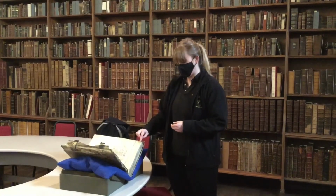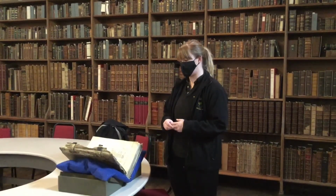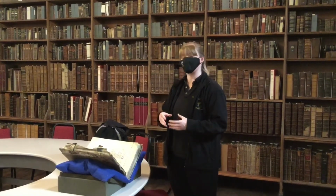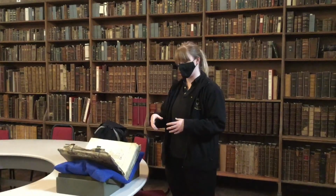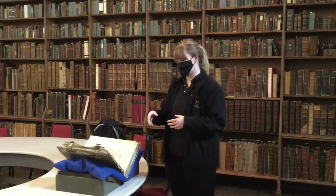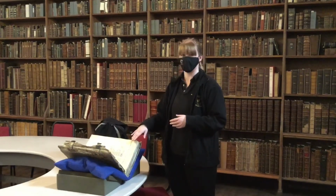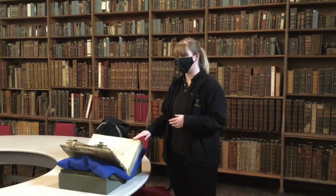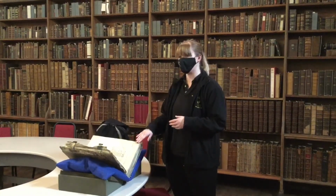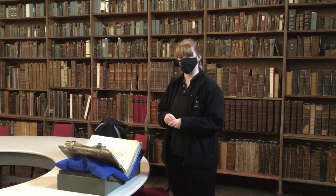It's going to form part of an exhibition during Chester Heritage Week on items that we have. It's quite significant to us as an institution, but also nationally as well. There are not many examples of manuscripts like this. I think there's two. The other one's in America somewhere. So we're very lucky to have this copy for ourselves.